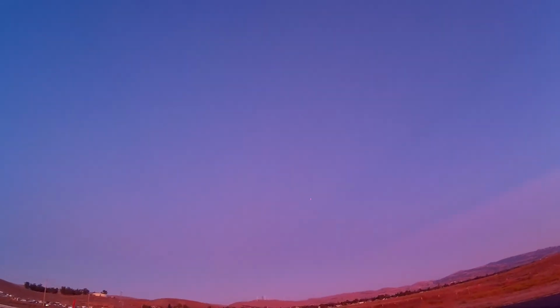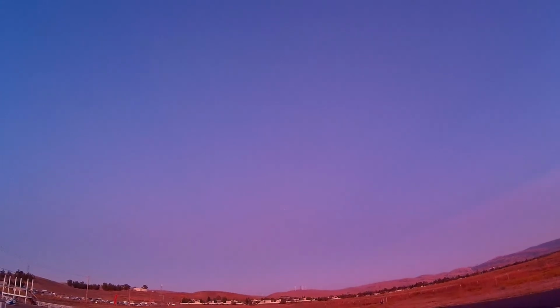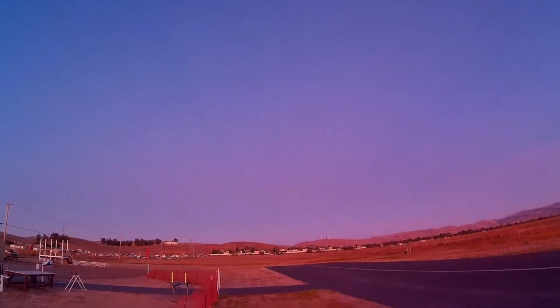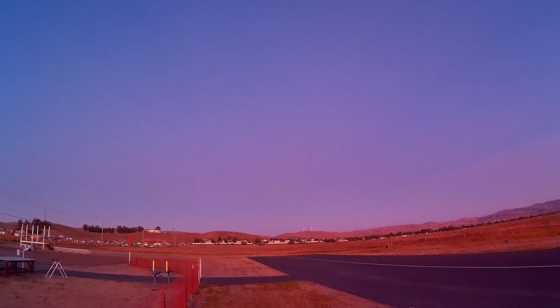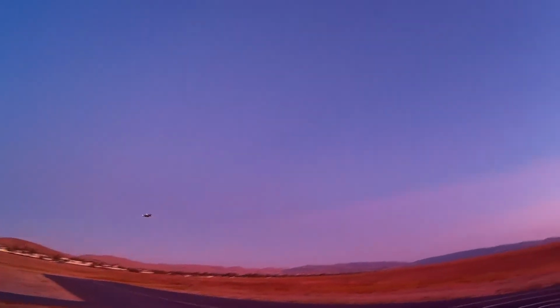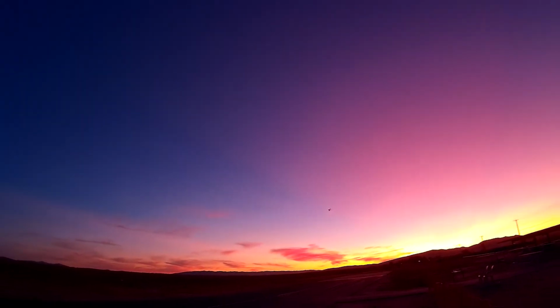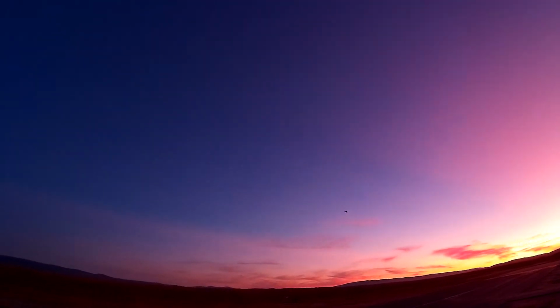There's no wind at all. Throttle back. It's an old pack. It is? Yeah. So are these ones that I'm using old? Which one? The Turnigy, those are older, but they don't pull the same amps that this one does. This one pulls like 150 amps. So for what you're doing, they're fine. I'm loving the sunset. Look at that.